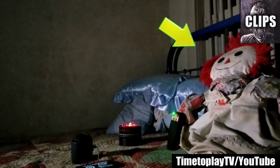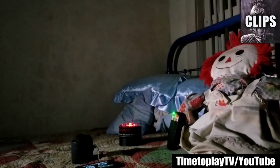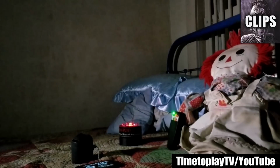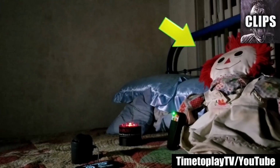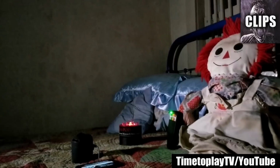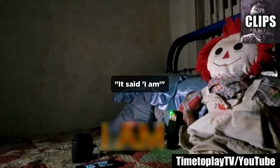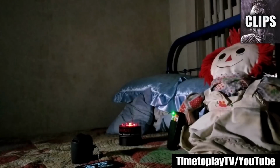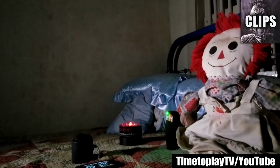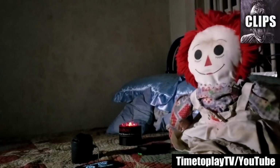This time they put the doll leaning back at an angle where it's impossible for it to fall forward by itself, and yet as they continue to speak, the toy leans forward and turns towards them as if making eye contact. Who's making that doll move? The more they talk, the stronger it becomes, and after a while the doll is falling clear off the bed. It's too bad that we couldn't get a wider angle to prove that the ghost hunters weren't touching anything when it fell over.